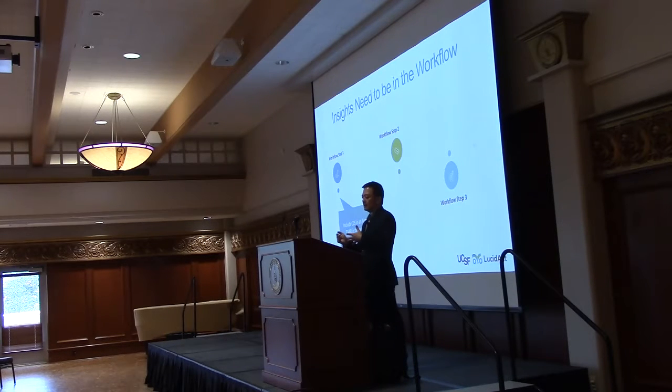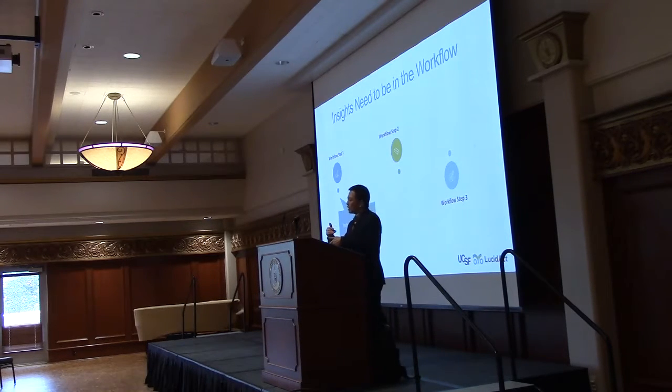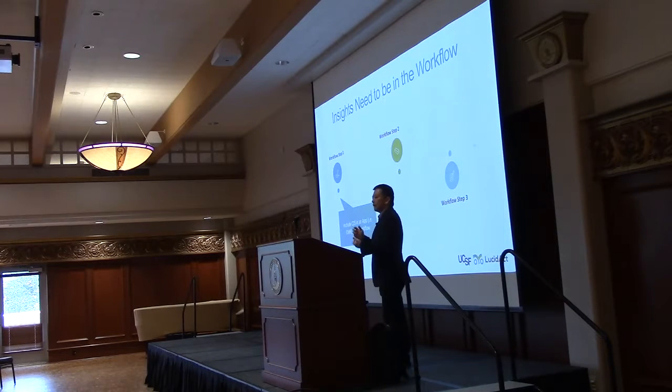What about how to deploy AI and analytics into the workflow? On this slide, what I'd like you to think about is perhaps that workflow step one is, generically speaking, the clinician, could be nurses or doctors, reviewing the chart of the patient and entering data. The second step might be talking with the payers, insurance companies, perhaps to get a pre-authorization. And then the third would be ordering of a treatment of some kind. And so with that, you have this really cool analytics that you think is really useful. Where would it go?